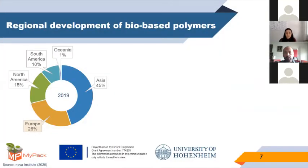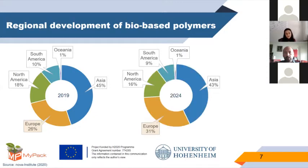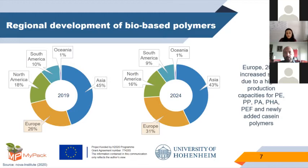Also, in one of the latest studies published by the Nova Institute, there is data provided on the regional development of bio-based polymers. This is on the global scale, and from this figure you can see that after Asia having its 45% share in the production of bio-based polymers, Europe follows with 26%. According to projections for the next 5 years, there will be a drop in shares for all other regions except Europe, which will reach a 31% share. And experts say that this will happen mostly due to the increased production of some plastics that you can now see on the slide, and they also name some casein polymers which are or will be produced only in Europe.